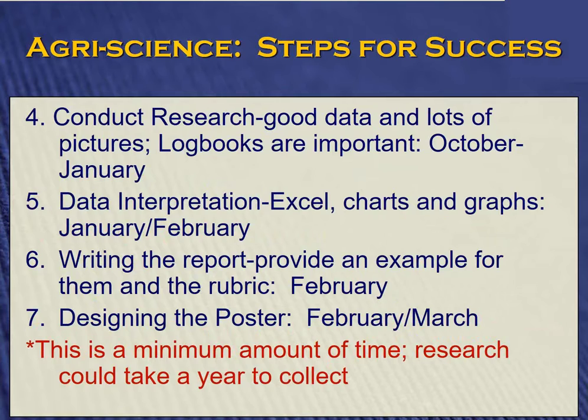And then after that, I have every student in class design a poster, even if they compete or not. Those who compete, we go ahead and print the poster, and the other students have to present off of the poster they design. And I have them use PowerPoint. I design a template for them that is the correct size poster.